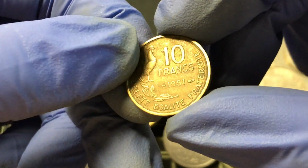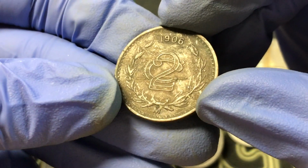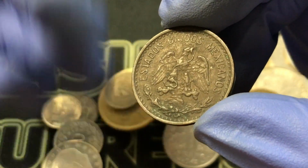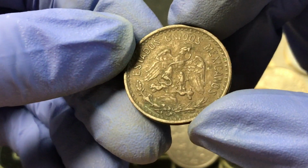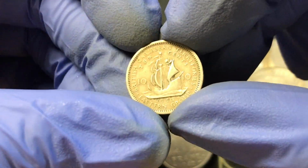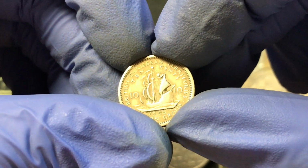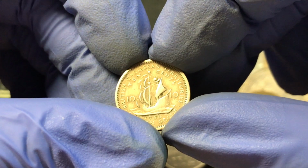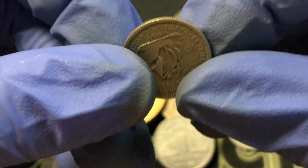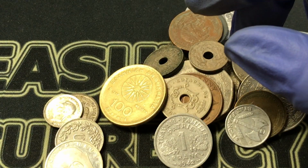And then we also have a 1951 10 franc coin. After that, we've got this 2 centavo 1906 from Mexico. Really pretty. I feel like with vintage Mexican coinage, there's a lot of depth to collecting. That's a series that some people collect, and there's just tons and tons of different mints, and also minting in Peru and countries like that. I was just working with some like that in the coin shop. Here's a Queen Elizabeth II 10 cents coin, 1956, Eastern Group.